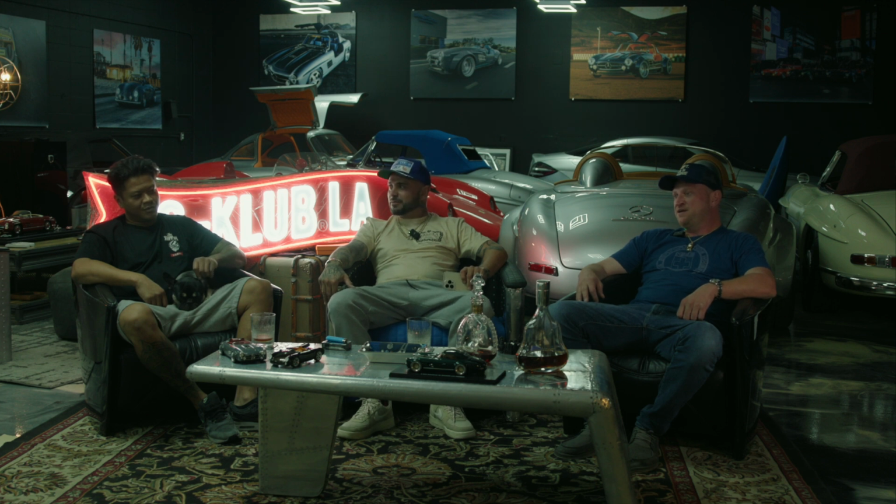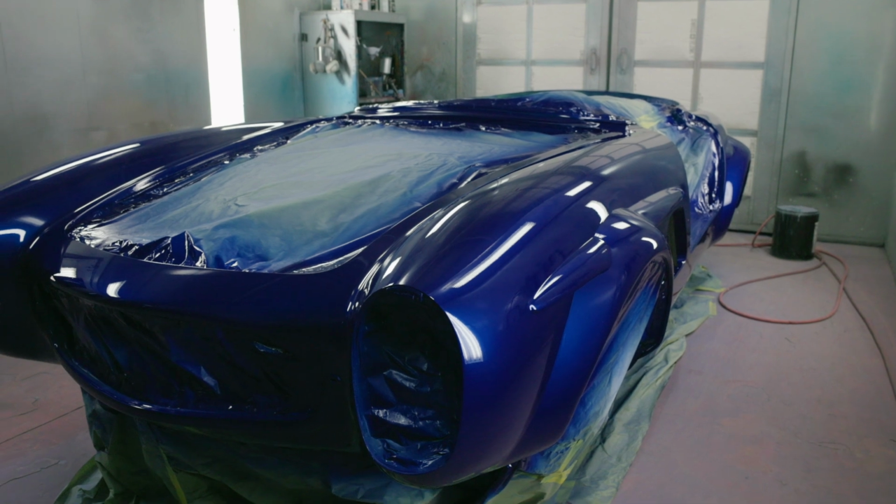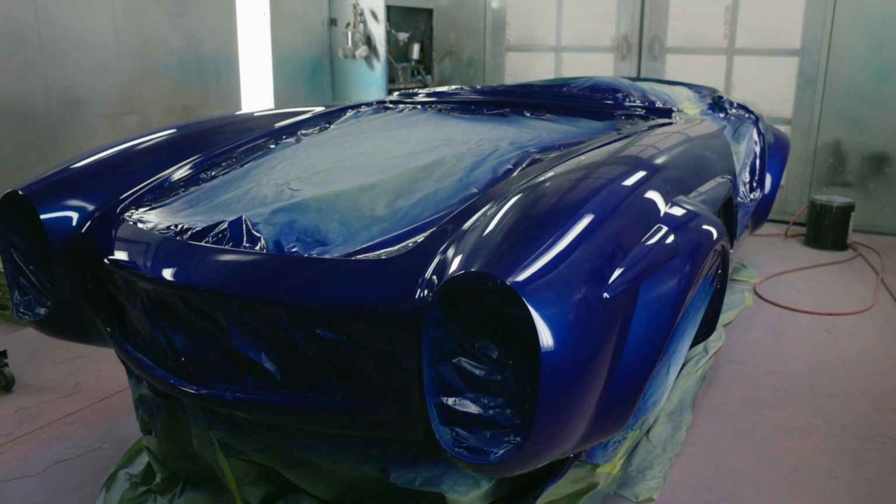So that car, we were at where? Say 85%? 85% done. Well, it's the furthest one out because everything's been done. Upholstery's finished, paint's finished. We might have to repaint it. Hopefully we don't. It's just all the little things left.